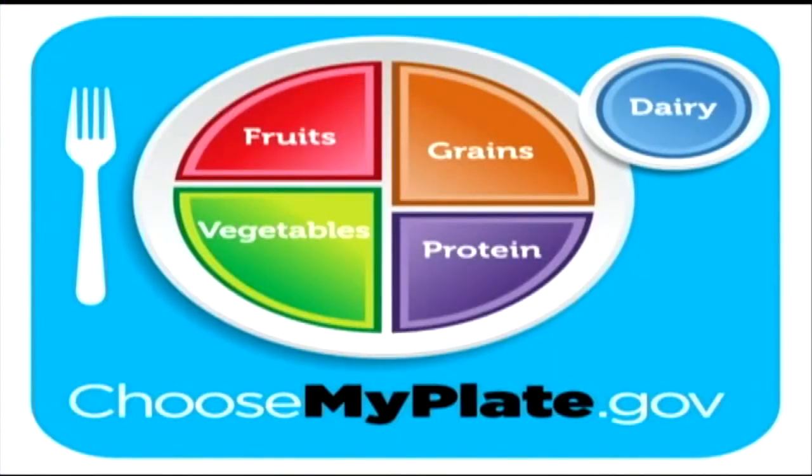Building a better body is a balancing act now between exercising and eating right. Enter the new food plate. Unveiled in June by First Lady Michelle Obama, it is intended to make healthy eating much easier. The plate replaces the pyramid and gives a better visual of portion size.